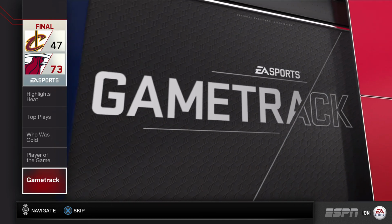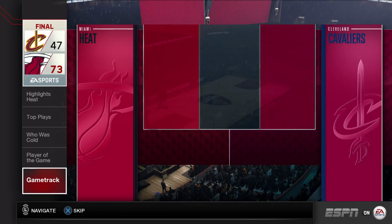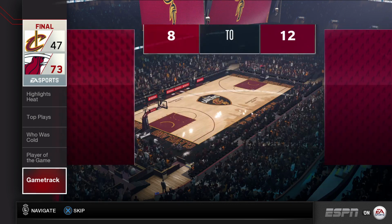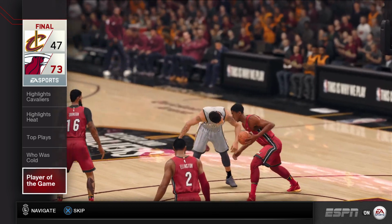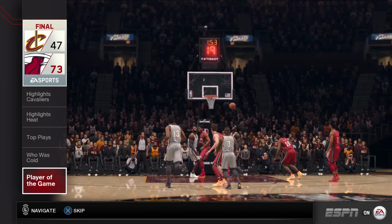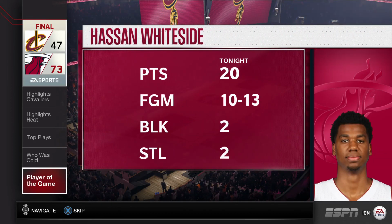Game track, steals. And now, of course, the game stats. Player of the game. Being able to put up these kind of numbers is always impressive, but having the ability to lead and inspire is something special.